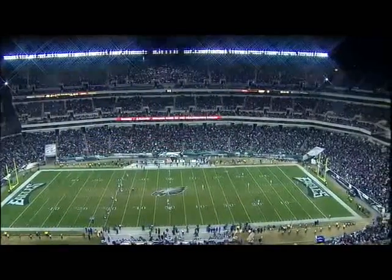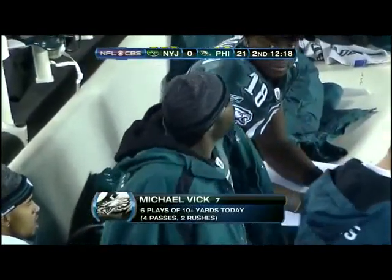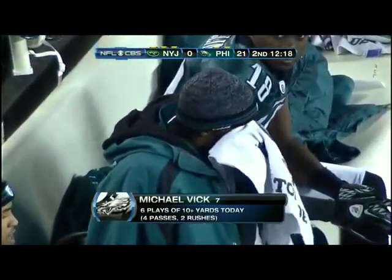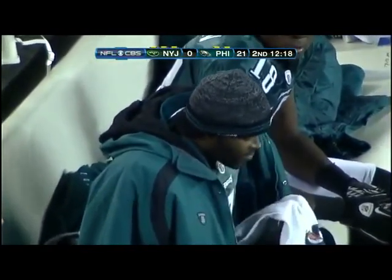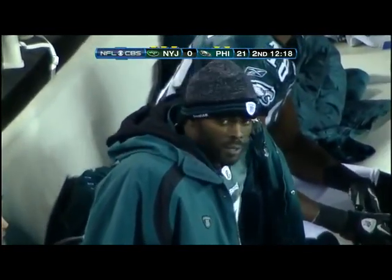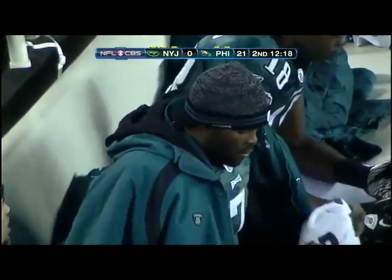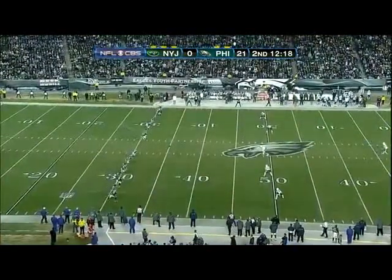A commanding 21-0 lead for the Eagles over the Jets. Even Michael Vick, six plays of 10 or more yards already in this first half. Four on passing plays, two on runs, including that touchdown, as you saw the graphic a moment ago. His first rushing touchdown of the season. It's amazing. He had nine a year ago.